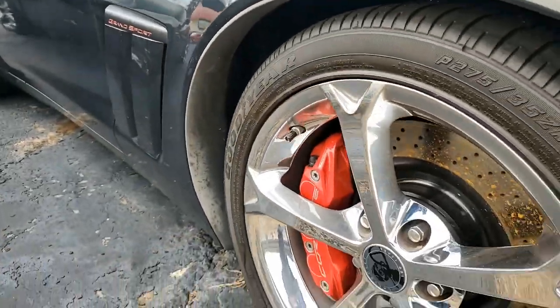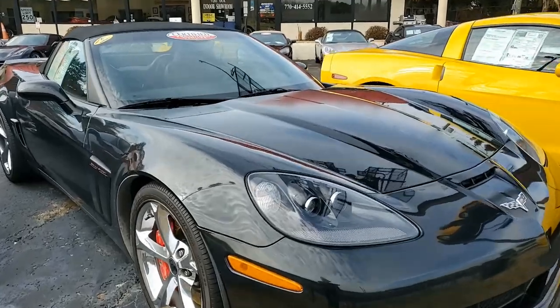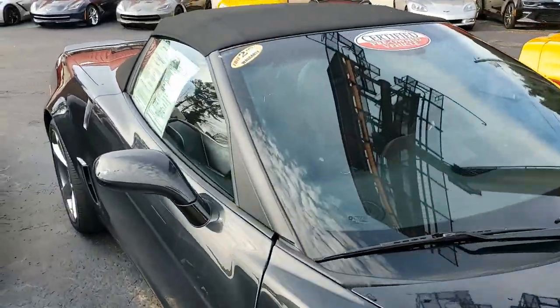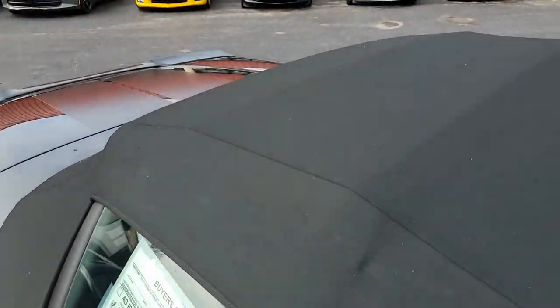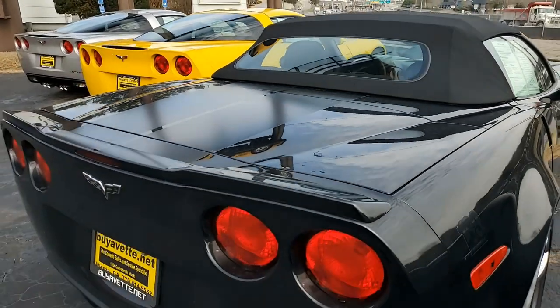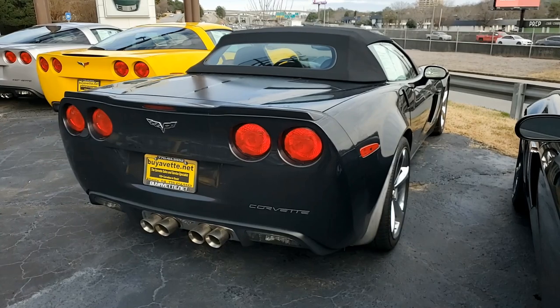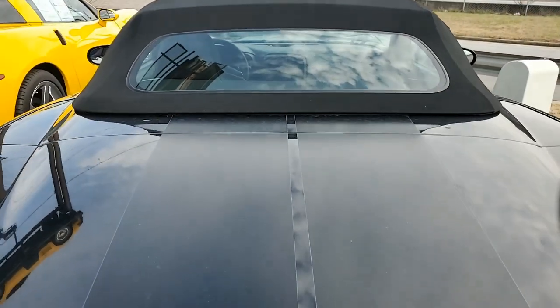Factory features include the $7,995 3LT preferred equipment group. This includes the heads-up display, tilt and telescope, memory package, Bluetooth package, dual power heated sports seats, universal garage door transmitter, great Bose CD-XM MP3 stereo with navigation and steering wheel controls, and the center console mounted USB and auxiliary inputs.